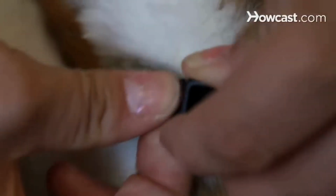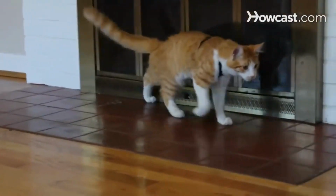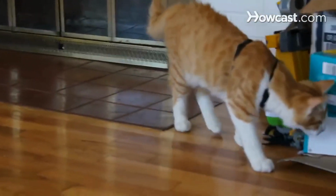Step 5. Build up to buckling the entire harness one loop at a time. The process can take several months. Once your cat is comfortable with the harness completely buckled, let them walk around while wearing it.